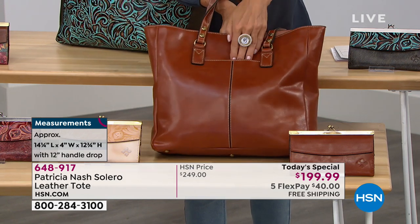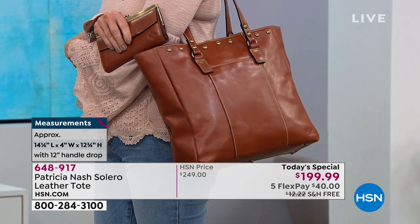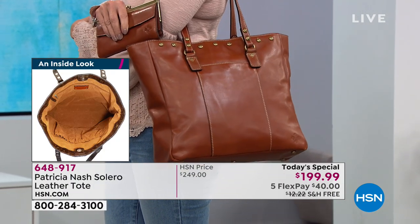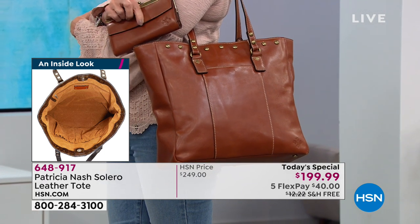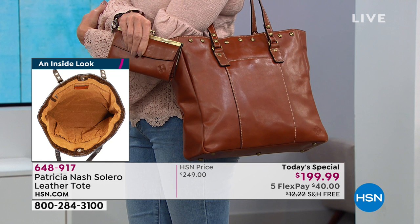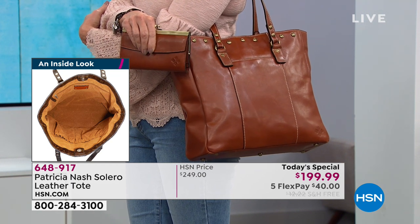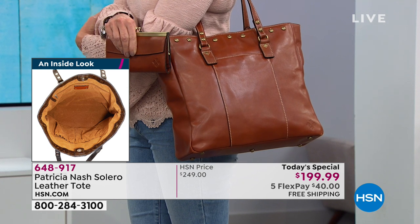Wearing this bag through any airport, in any big city, in any shopping center, they're going to ask, where did you get that bag? I promise you. So get Patricia's here at HSN versus anywhere else, because it truly is not something you're ever going to see anywhere at this price. Not even here after today.